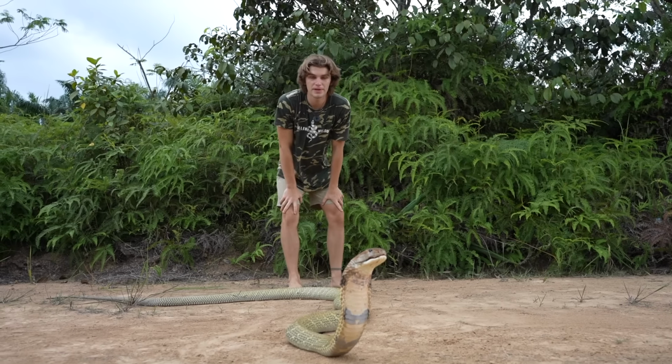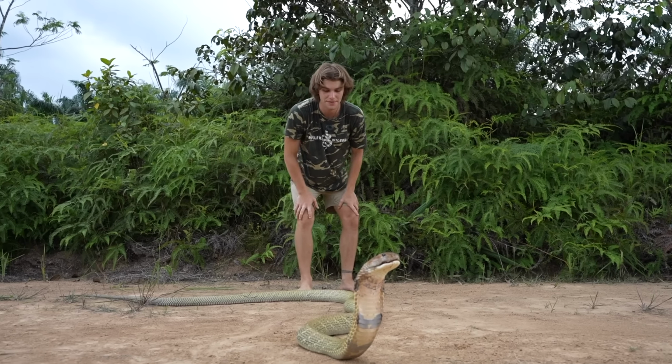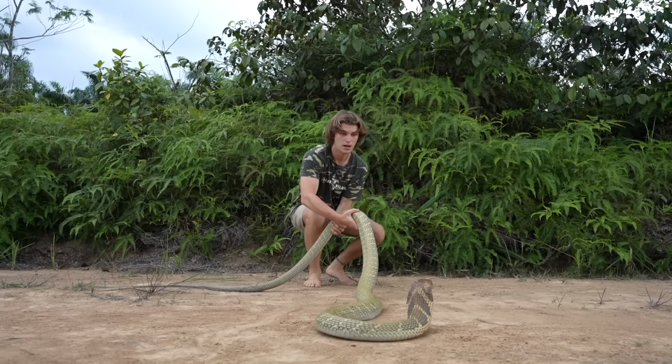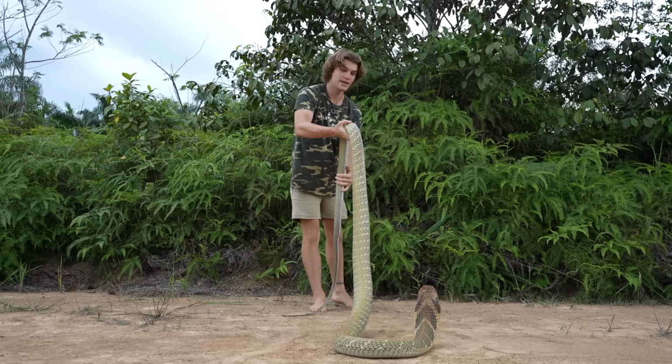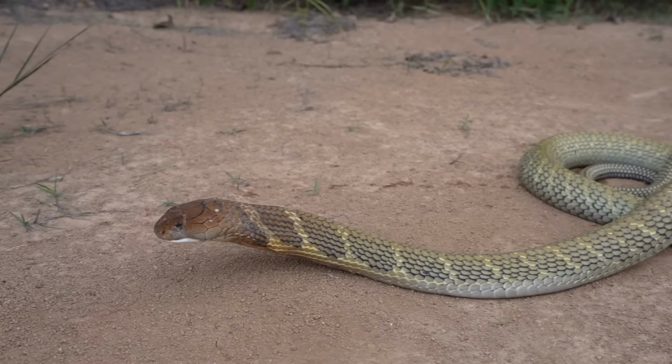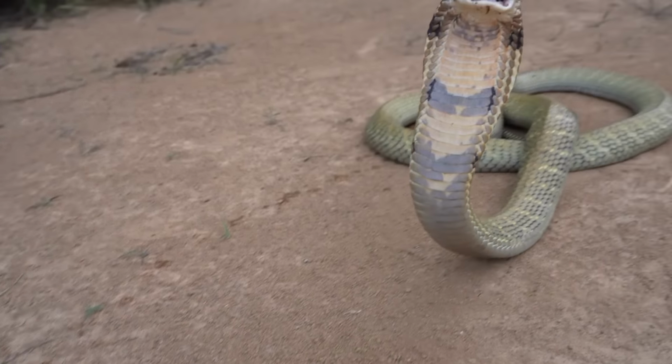And you know, just to get a bit of a size comparison about this snake right now, I think if I touch him, he's gonna end up coming back here. But like, look at this animal, right? It is a massive snake. I reckon it could be around 5 meters long, which is huge for these king cobras.